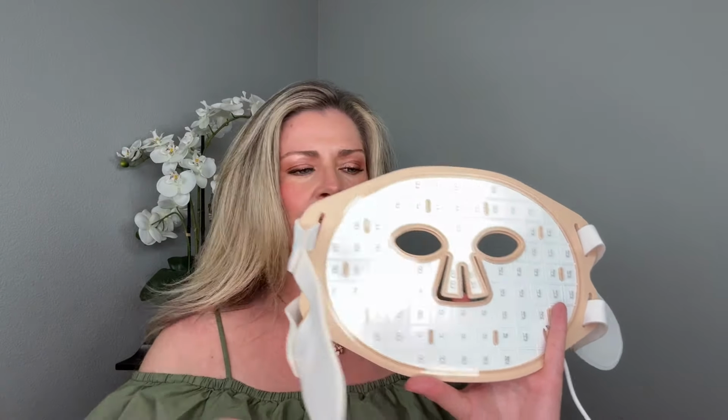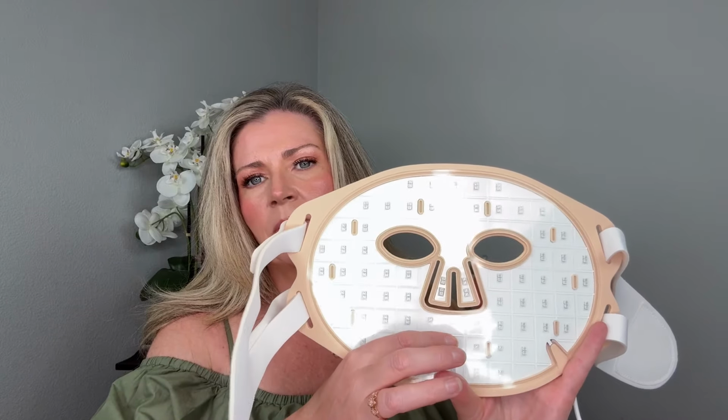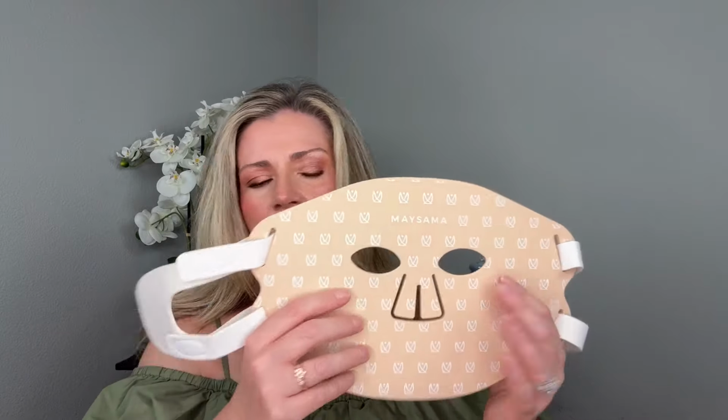The controller is exactly the same, but I wanted to show you the mask, and what's lovely about this mask is your mouthpiece is covered. It's light too, and it's very comfortable to wear. When I wore these today, I really enjoyed my treatment.